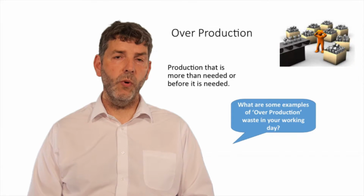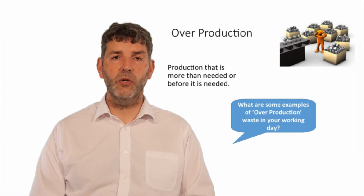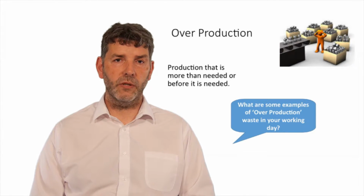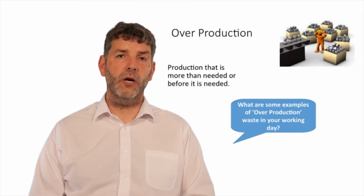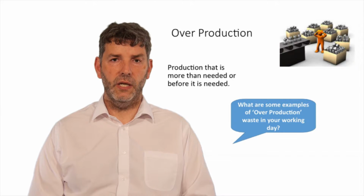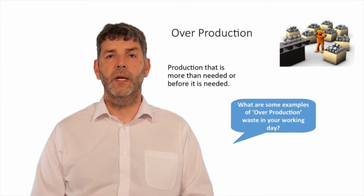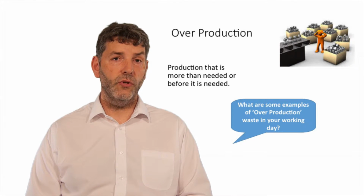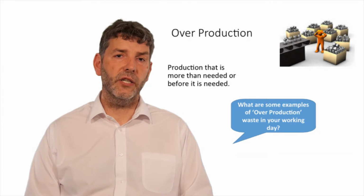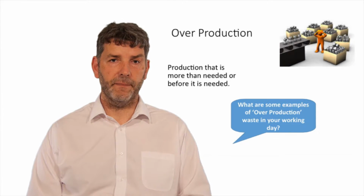So I'd like to move on to the next waste, which is overproduction. You produce more than the company requires, more than what the customer looks for, and that has to be stored. When you overproduce, you incur unnecessary handling. You incur unnecessary storage. So it's something to be tackled and reduced as much as possible. So at this stage, I'd like you to pause the training video and discuss between yourselves examples of where overproduction waste has taken place.